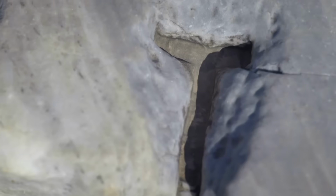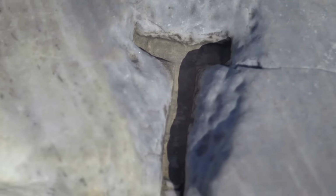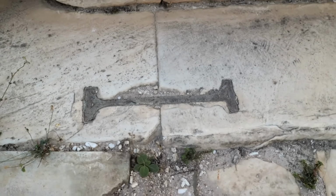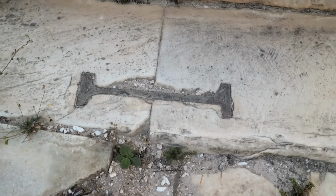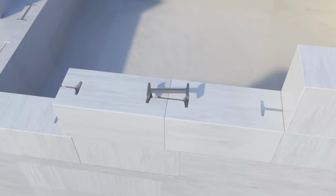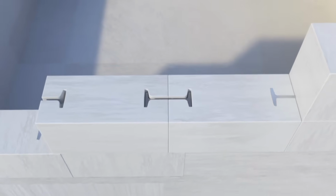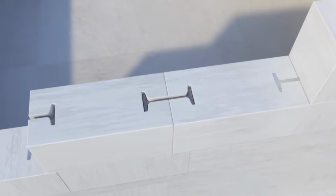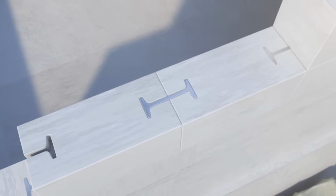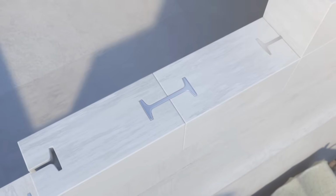However, they discovered strange cavities containing iron pins dug into the marble. As a matter of fact, all of the rectangular blocks contained these cavities filled with iron elements. These pins were used to connect and reinforce the blocks. The ancient Greeks then poured molten lead into the cavities in order to protect the iron from corrosion.